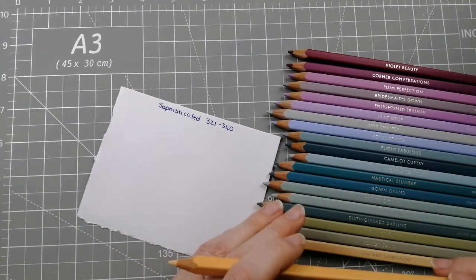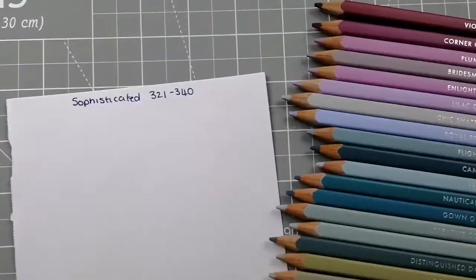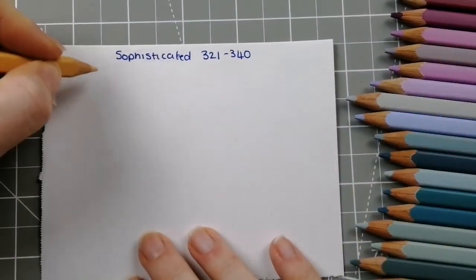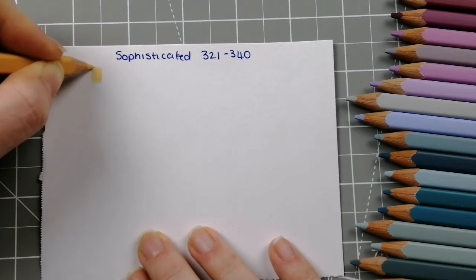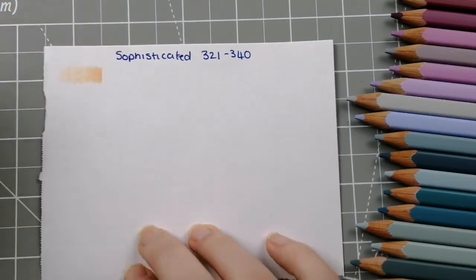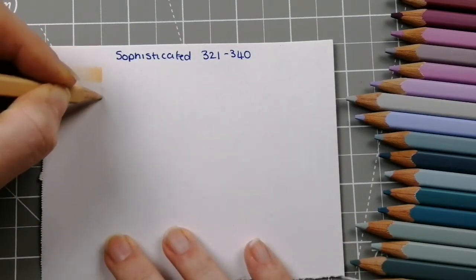So, the sophisticated set, number 321, Cleopatra's Temple. I'm going to bring you guys in so you can see these, as always. These gorgeous sets are supposed to be kind of curated into a set of pencils that you can use all on one page. 322 Ancient Sandstone.